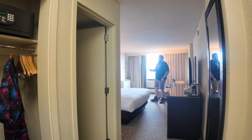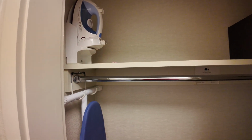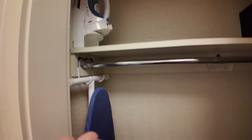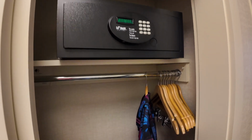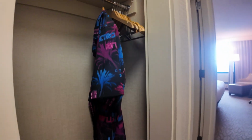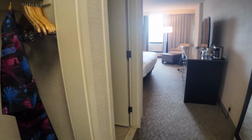So this is the king bedroom with the DC view. When you first enter, you have your closet, and you have an iron, luggage rack thing. Then you have your safe, clothing rack, kind of messed up carpet. And then you have the bathroom over here.